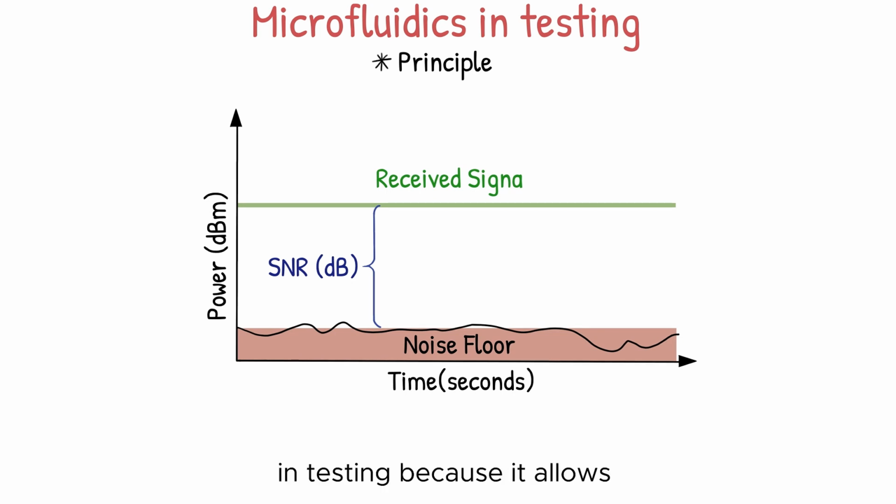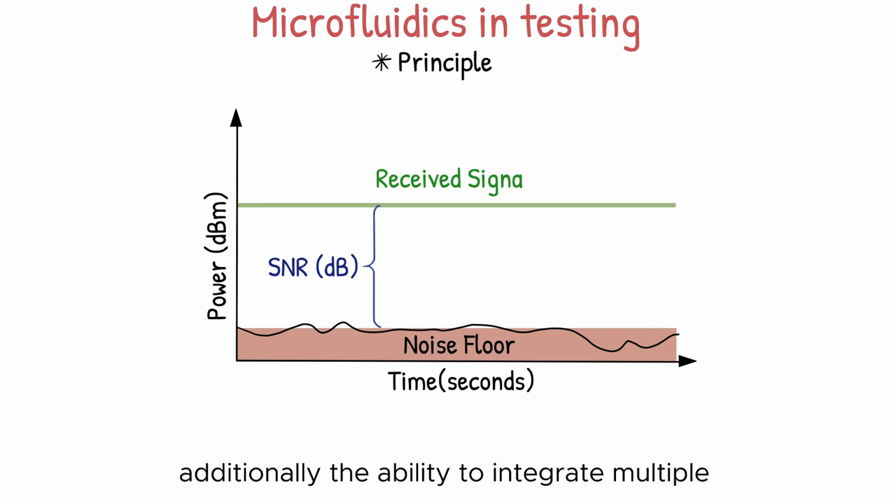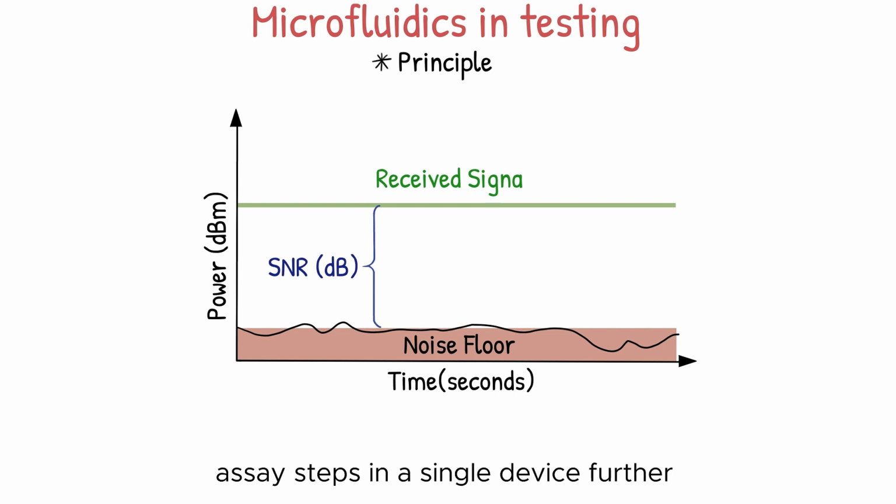Microfluidics is more sensitive in testing because it allows for the detection of very small sample volumes with high precision. The small dimensions of microfluidic channels and chambers provide a large surface area to volume ratio, which enhances the interactions of analytes with sensing elements and increases the detection sensitivity. Furthermore, the miniaturization of analytical systems in microfluidics reduces the instrument noise, improves the signal-to-noise ratio, and enhances the overall sensitivity of the system. Additionally, the ability to integrate multiple assay steps in a single device further enhances the detection sensitivity and reduces errors associated with sample transport and handling.